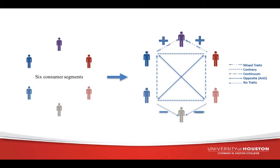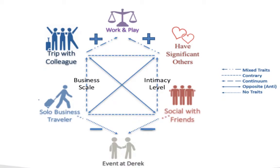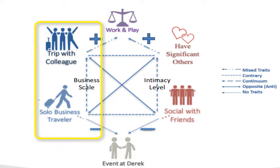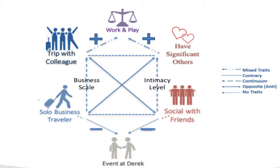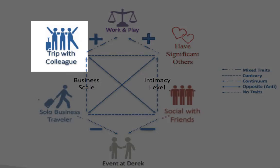Derrick. The next step in the process was to take an in-depth look at each of the 6 consumer groups and how they fit within the semiotic square. On the left side of the square, there is an observable business scale that presents 2 types of business partners that stay at Hotel Derrick for work: the solo business traveler and the trip with colleagues group.